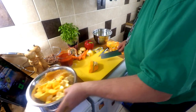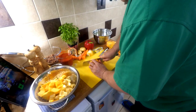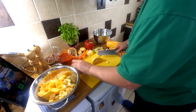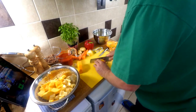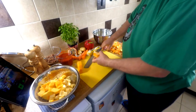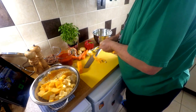Right, let's see how we're doing with that. Cut that, I think, probably along there. See what I did there? Yeah. Keep that a bit flat, that'll be easy to work on. And that, I'm trying to cut that border off. There you go. That's come off rather easily, and back to the granny technique.